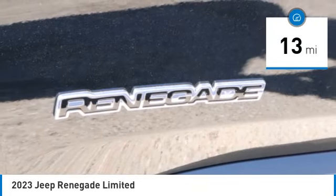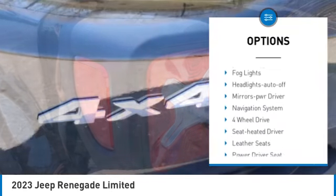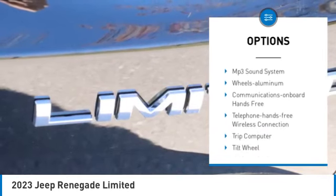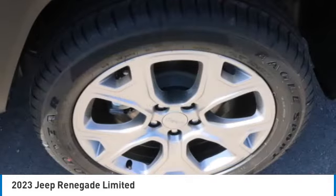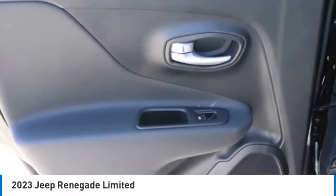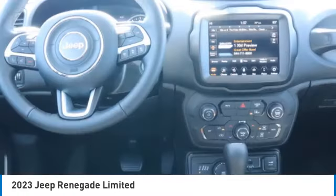Here are some of this vehicle's great options. Aluminum wheels, rear spoiler, heated side mirrors, traction control, daytime running lights, remote keyless entry, fog lights, headlights auto off, mirror memory, navigation system. Take this vehicle for a spin and see why so many shoppers are now proud owners.